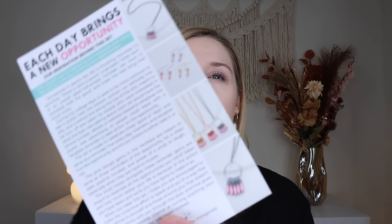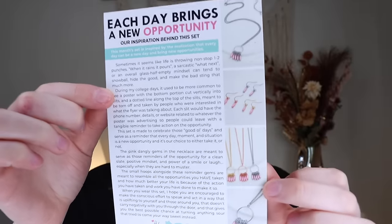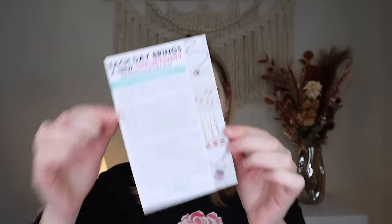I think it's really, really cute. I love the little dangle moment. I think that's so pretty. Again, you could get it in gold, rose gold, or silver. So if you want to see what some of the other colors of jewelry would have looked like, that's what it looks like there.